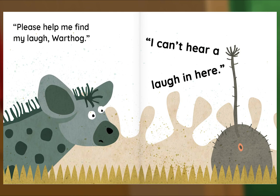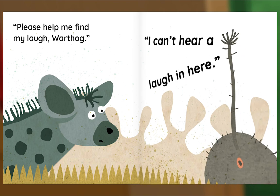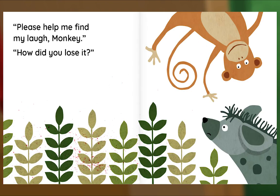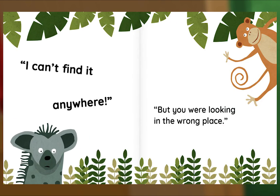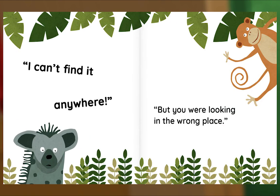Please help me find my laugh, Warthog. I can't hear a laugh in here. Please help me find my laugh, Monkey. How did you lose it? When I laugh, you can see my big teeth. That makes everyone frightened, said Spotty. Then I got sad and my laugh just disappeared. I can't find it anywhere.